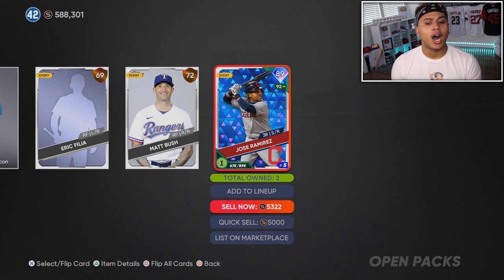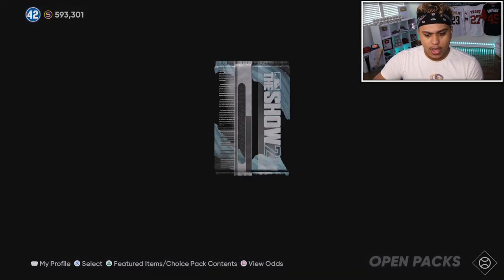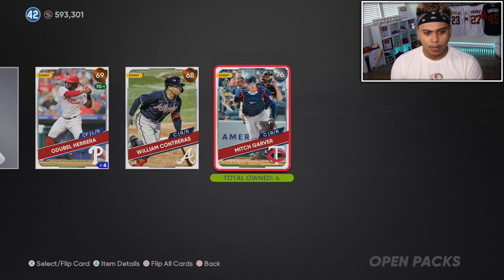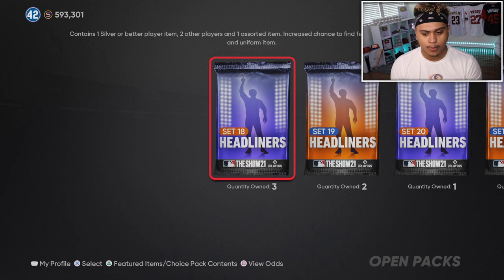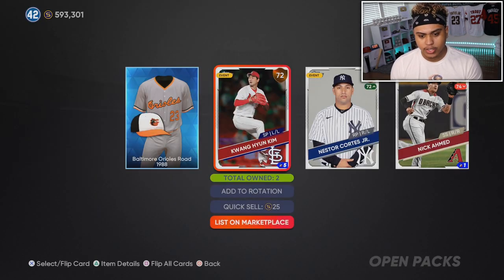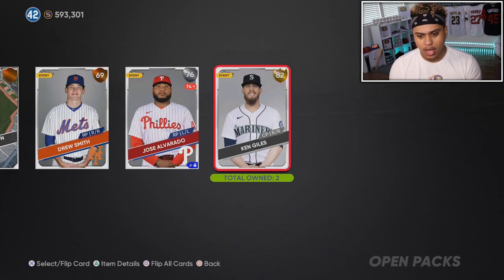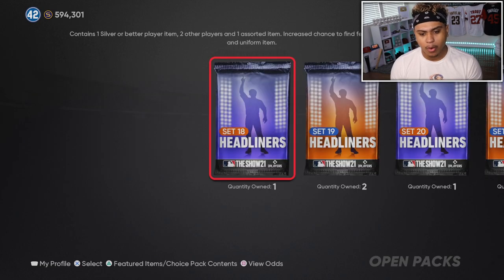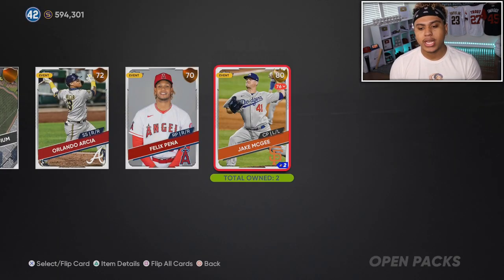Well, I did not mean to auto flip that Jose Ramirez. We pulled another diamond, so we are as hot as can be. We get another diamond there, man. So we got another headliner here. The headliners are pumping out diamonds today. Let's see if they can pump out some more diamonds for me. We got three of these set 18 headliners. We get another diamond jersey there, and we've got two more of these set 18s. Let's see if we get out of this one. Hopefully we do not auto flip any more of those diamonds, because we do get an 89 overall Jose Ramirez.